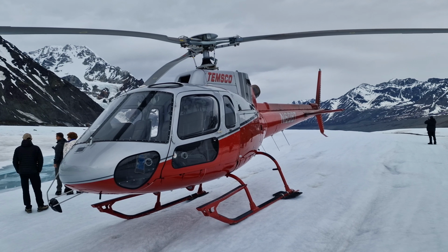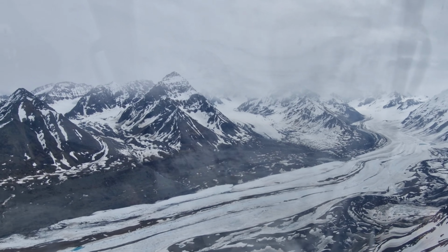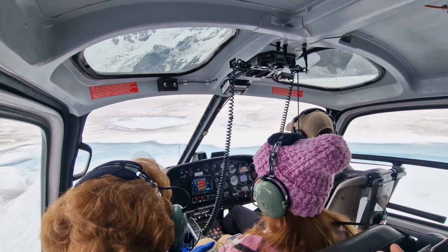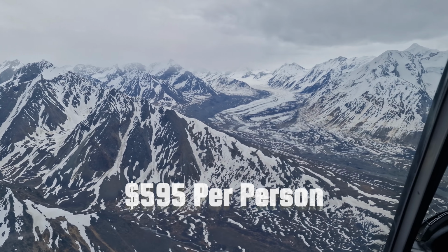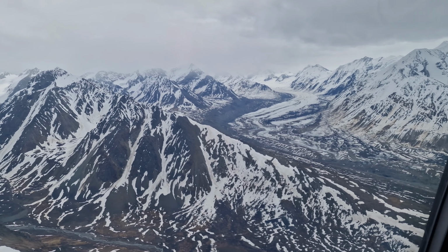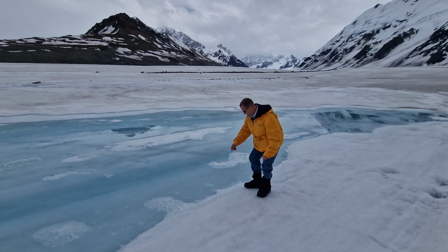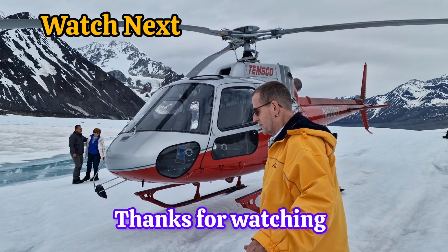For our last, but certainly not least, excursion, especially in terms of cost, we took a helicopter tour with a Glacier Landing. This excursion cost a whopping $595 per person, but it was a thrilling ride over the rugged Alaska Range. The main highlight of this excursion was a landing on the remote Yanert Glacier. I've covered the full experience in another video, so why don't you watch that next? See you over there.